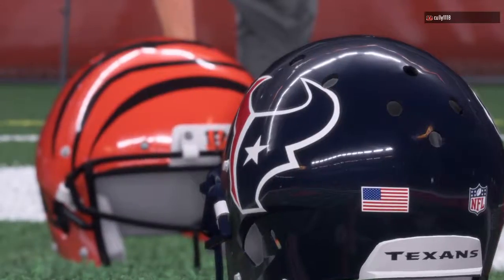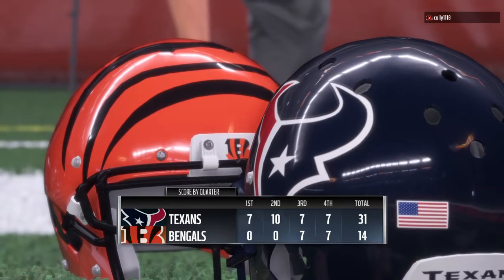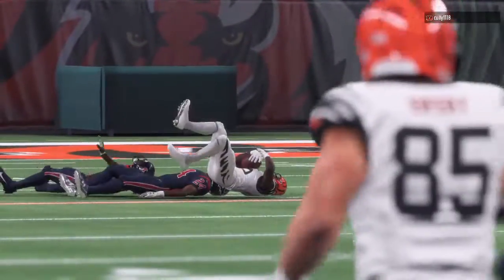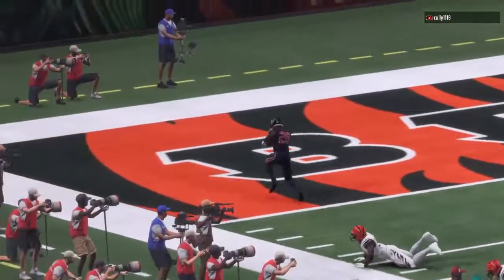So for Houston, it was a great all-around performance as they come out of this one with the victory. And they'll get a few days to savor this one before they take on the New England Patriots. Meanwhile, for the Bengals, they'll fall to 1-1. And they'll try to get back to their winning ways next week as they head to Lambeau to take on the Packers.